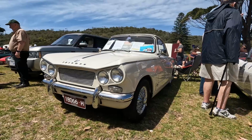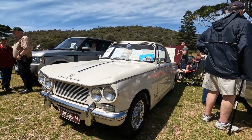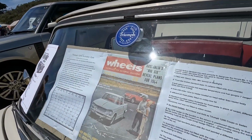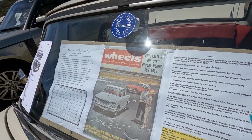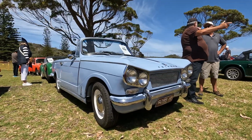Triumph 1250 Coupe. Even an old Wheels archive magazine of it. Herald here, 12/50 as well. Looking nice.